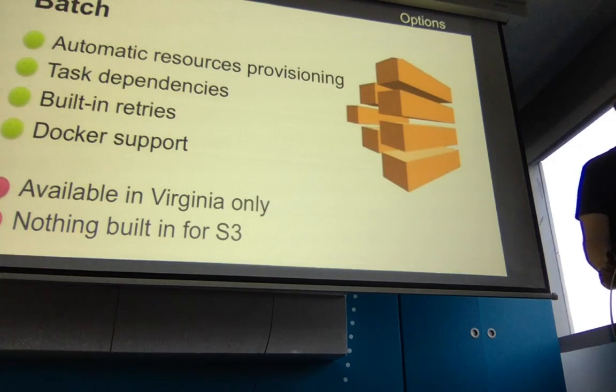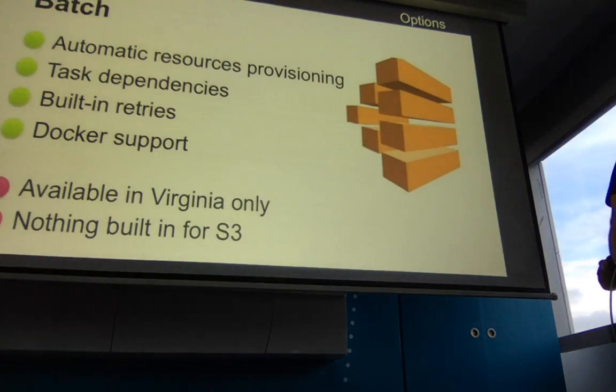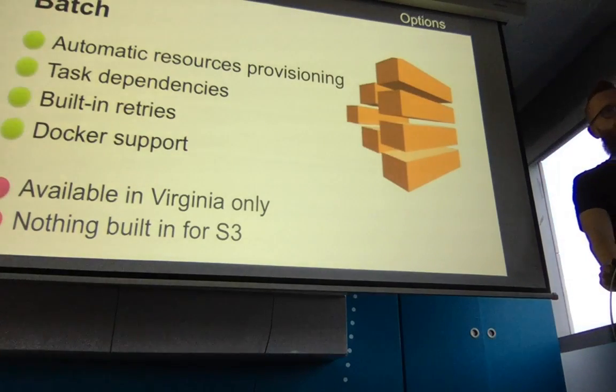Well, nothing is perfect. So Batch is only in Virginia at the moment. And there's nothing built in for S3, so you need to make our tasks aware of where the data comes from and where to put it back. And there are some limits, like 20 job dependencies, which is not enough for us. But yeah, these are things that you could work around. At least the main requirements are fulfilled.